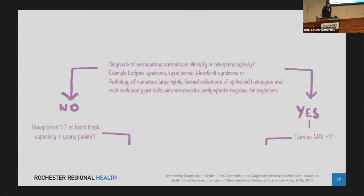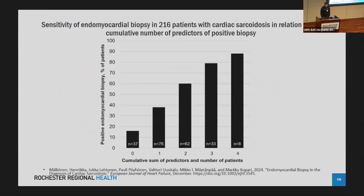So the first step: does the patient have extracardiac sarcoidosis? And why this matters is intuitively the presence of extracardiac sarcoidosis is critical because firstly, patients with that will have a higher pretest probability of cardiac involvement. Secondly, sarcoidosis is a dynamic disease and extracardiac manifestations may appear or disappear over time, and active inflammation in the heart can fluctuate. As this study shows, endomyocardial biopsies generally have a low sensitivity due to the patchy and irregular nature of inflammatory lesions. But there were some predictors of a positive sample.